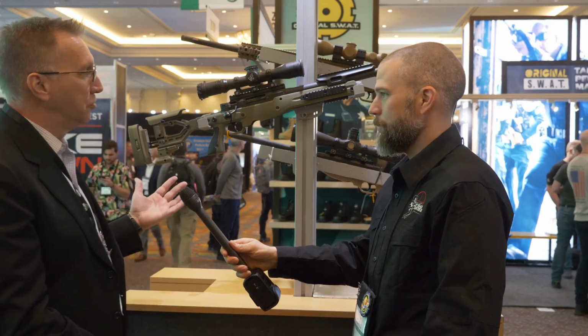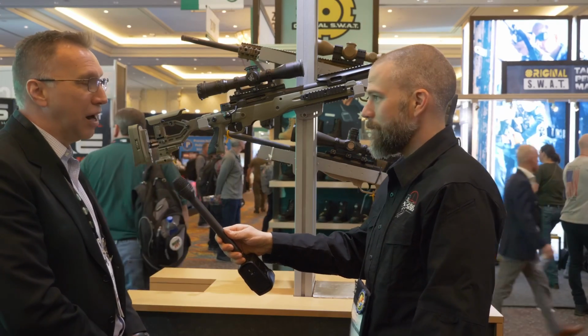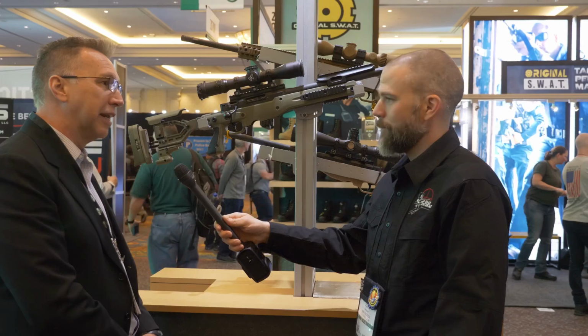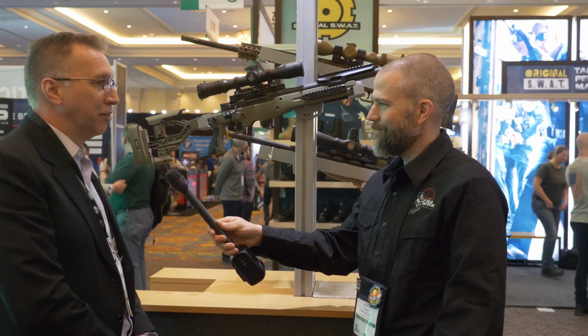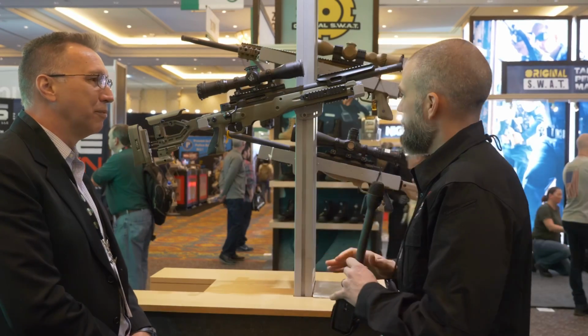I mean, folded, John, this rifle is barely over 30 inches. So it's highly portable, highly concealable. It's an easy gun to move in and out of areas where you may not want the public to understand what's going on, or create a situation, where people are.